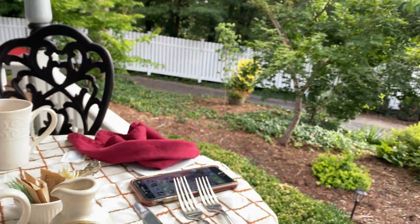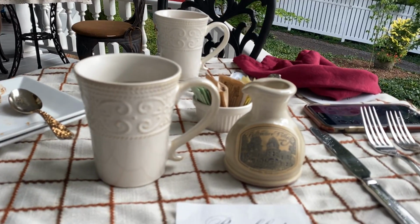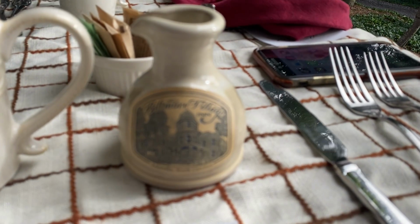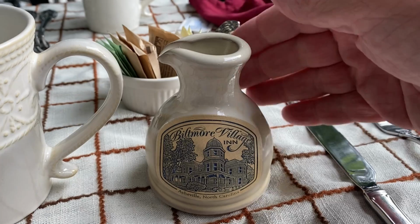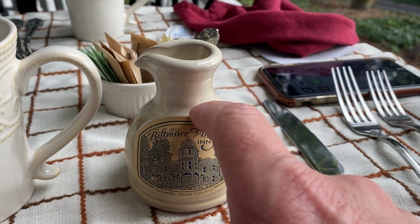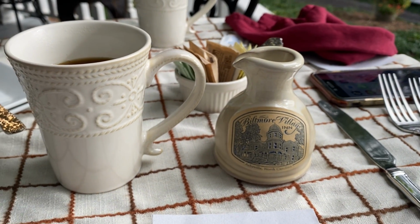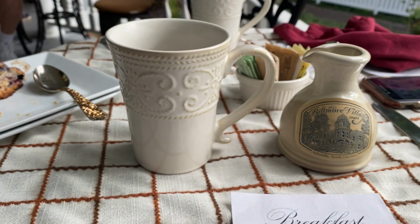This is our little table right here. I got a cup of coffee. They have a coffee mug that matches the creamer, which if you look, see if I can get it to focus in on that. But anyway, oh, there it goes. Biltmore Village Inn. So it's got the house. These are all handmade. They don't have any creamers to sell, but they do sell the coffee mug, so I'm gonna be getting one of those. We had our pastries. Blueberry scone was fantastic.